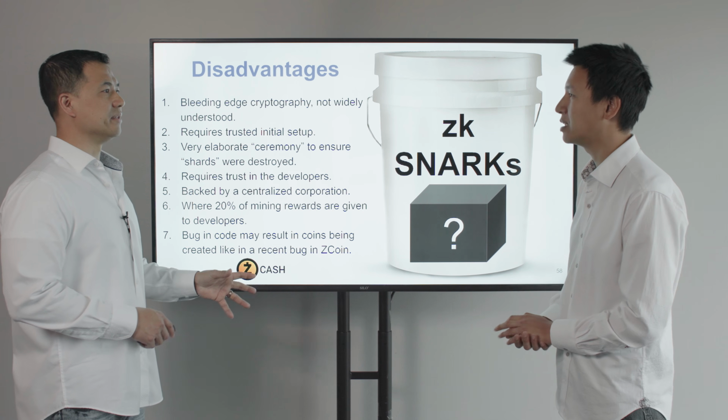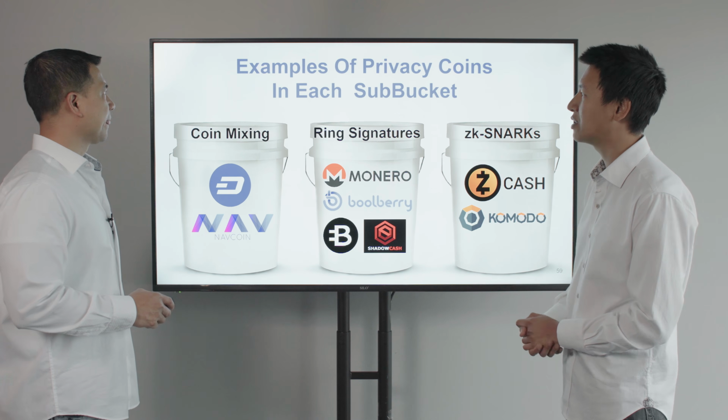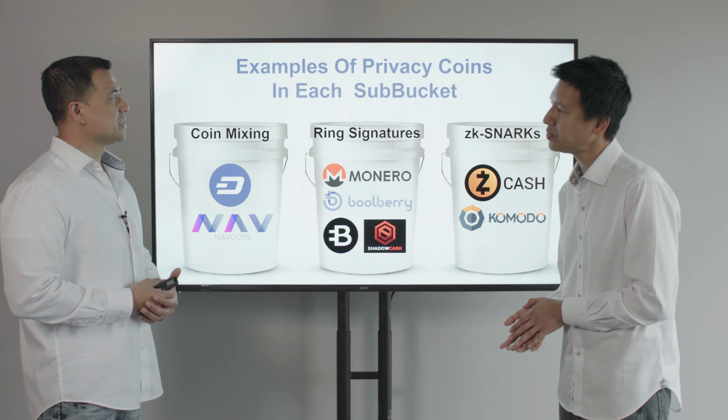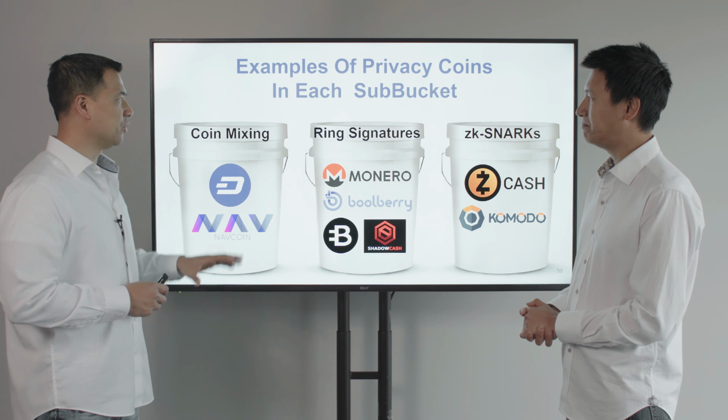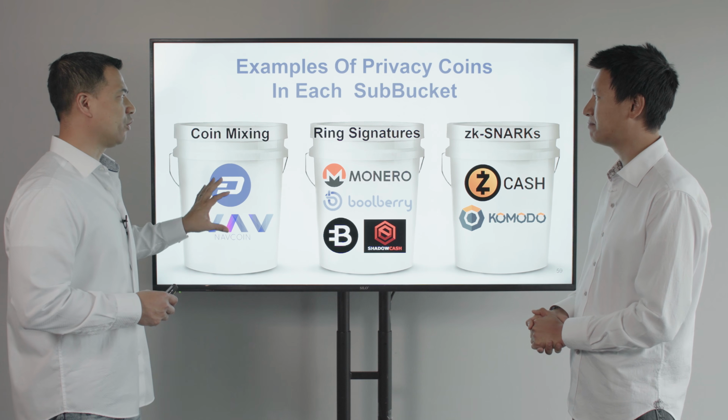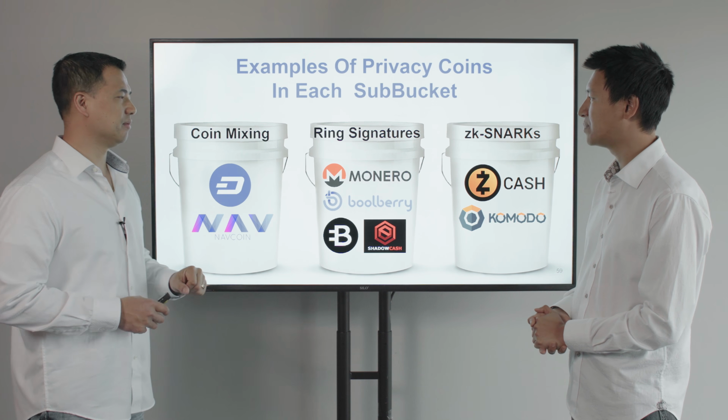Because everything is so hidden. Yes, everything is so hidden. So there are some disadvantages. Now, let's talk about some examples of the privacy coins in each sub-bucket, so that the viewers know which privacy coins fall under which bucket, right?